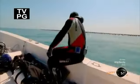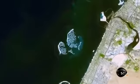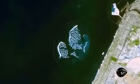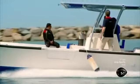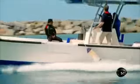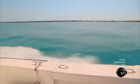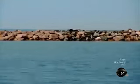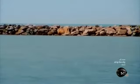Miles from Dubai's coast, a team of divers is heading for the city's latest mega project. The World Islands, 500 million tons of sand sculpted into a map of the globe. Defending these islands from strong currents and winds is the latest challenge for city engineers. Brendan Jack is on his way to inspect the island's breakwater, a huge wall of rocks that shields the islands from erosion.